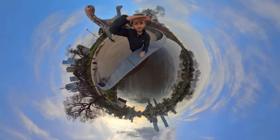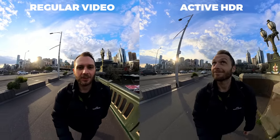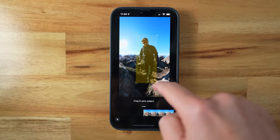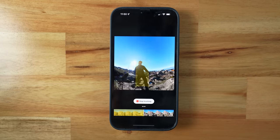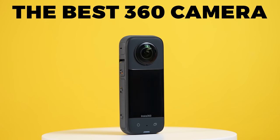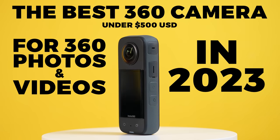While it is lacking with 360 photos, as we saw with the virtual tour examples, it does shoot much better photos outside, especially when using pure shot mode. Then with 360 video, you know the rest. It's got active HDR and all of the great editing options that come in the app and the desktop software that make this camera by far the best 360 camera under $500 for 360 photos and videos in 2023.